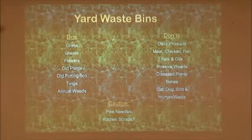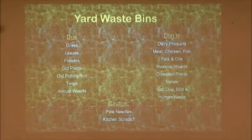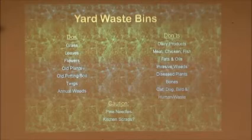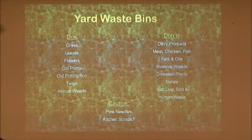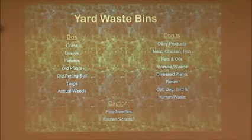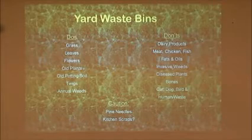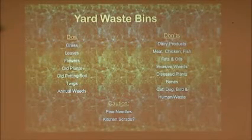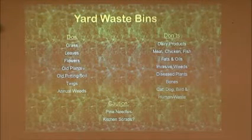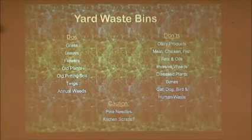Now, animal wastes. Carnivores, we do not want their waste. Your cats, your dogs. Bird waste is a little iffy. But human wastes, because they have pathogens that can then go into the soil, go into our food, we eat it. So it's in a whole cycle. We don't want to put anything like that in. But horse manure, your herbivores, horse manure, cow manure, sheep manure, things like that, that's fine to put in.